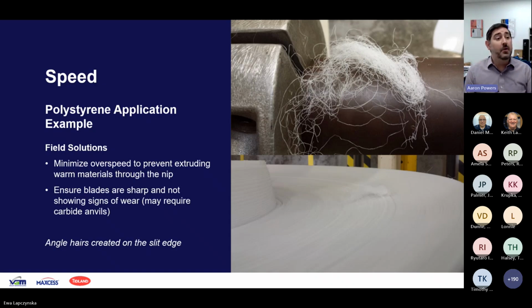So here's a photo example of a polystyrene application. Here, the problem you see on the top photo was these angel hairs. And what was happening, it was running at a relatively higher overspeed. That friction was creating heat on the blades along with the material, and that heat was actually causing the material to warm and extrude through the nip rather than be slit.